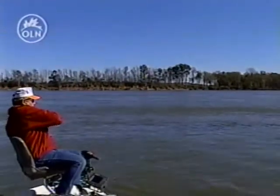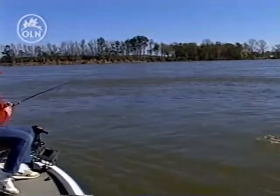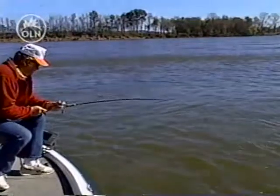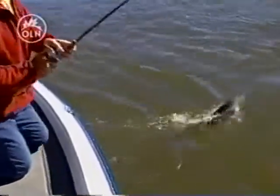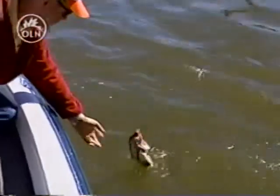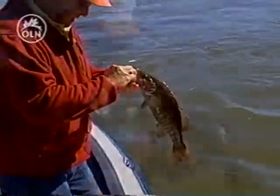Oh, you strong little rascal. It's gotta be a small one. Look at him, here he comes. Boom, where he jumped. I love catching these things. Get on back here. Come on back here, pretty thing. All right, easy. I see that big old orange crawfish hanging in your face.